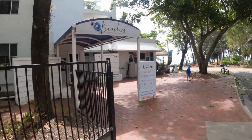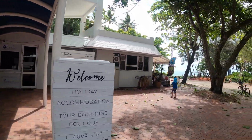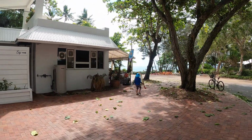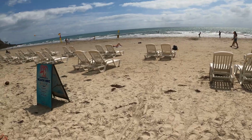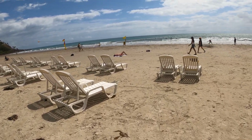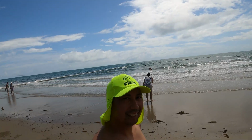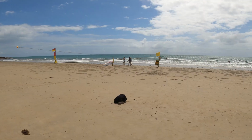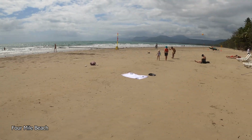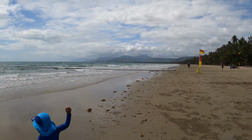Another thing you need to know is that in the beaches of Cairns and Port Douglas, you can't really swim there because of the crocodiles, but there's always a lifeguard with a net that covers a portion of the beach where you can also swim. The view here was so stunning and the water was nice and warm. The kids loved the water. 4 Mile Beach has a beautiful view.